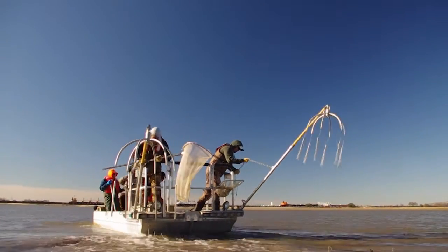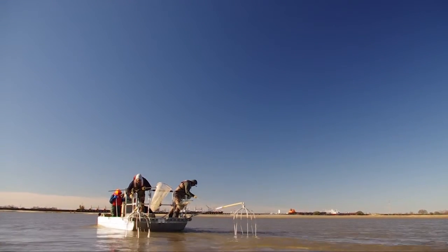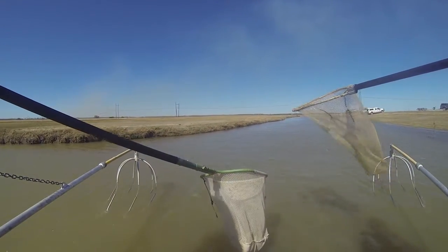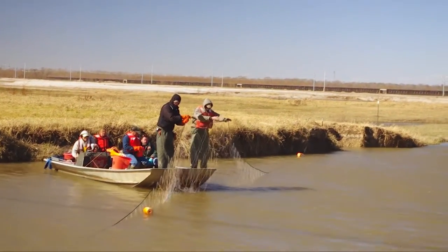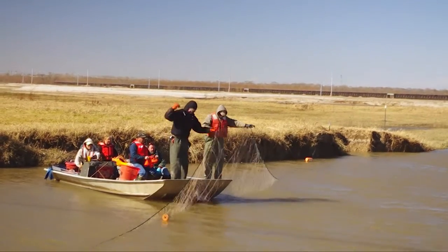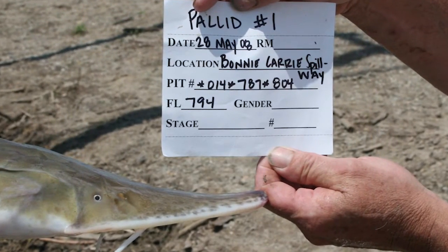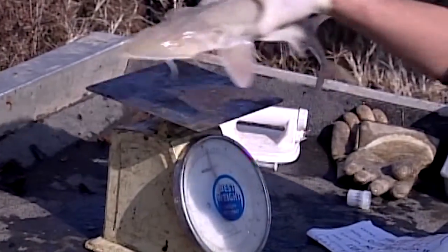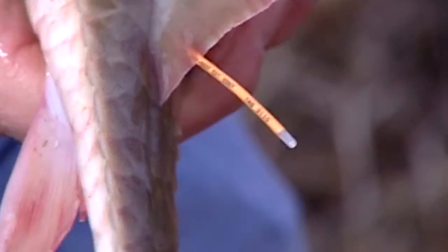And they agreed, and we came here as a group, ourselves, the Engineer Research and Development Center, Environmental Lab, the U.S. Fish and Wildlife Service, and Louisiana Department of Wildlife and Fisheries, and began to sample there in Barber's Canal using electroshocking and gill netting. And within probably 15 or 20 minutes, they were bringing in a pallid sturgeon. That began our routine for the next couple of weeks of coming out, capturing pallid sturgeon, tagging them, and then releasing them back into the Mississippi River.